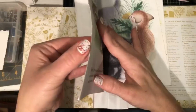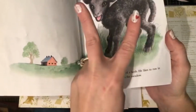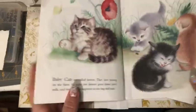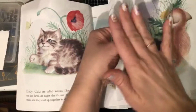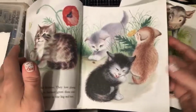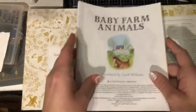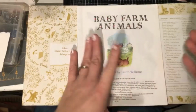So when we put our papers in, we'll be putting them in between. So it's going to take up two areas. So if we choose a flower paper for here, it's going to go in here like this. So we're going to have flowers here and then flowers over here. But you can always cover it up, and I'll show you some ways to do that and get beyond that barrier there. We can do hinges, and you can layer and all the things. So that is the start of our Baby Farm Animals Little Golden Book.